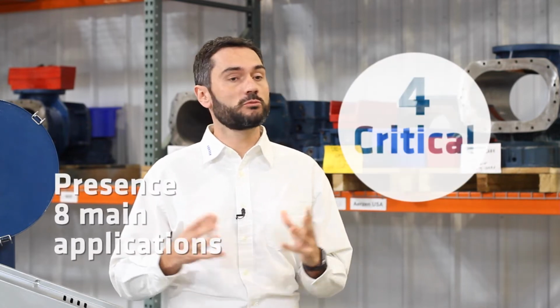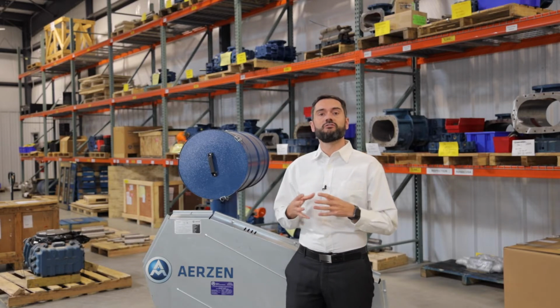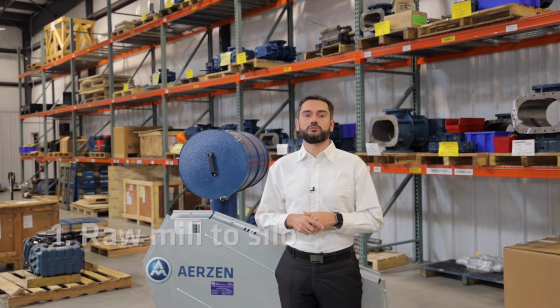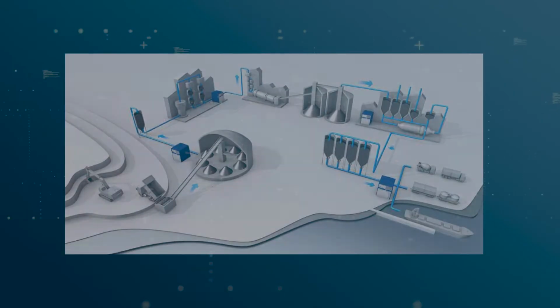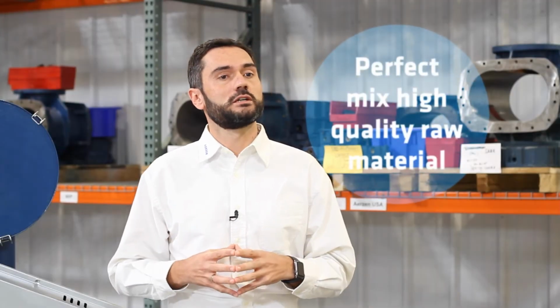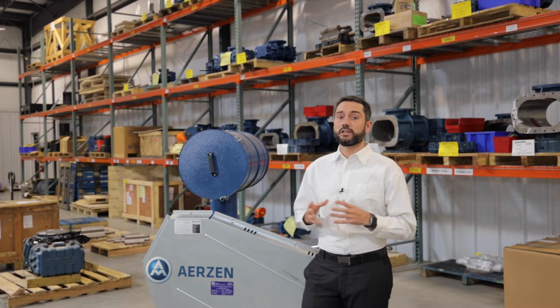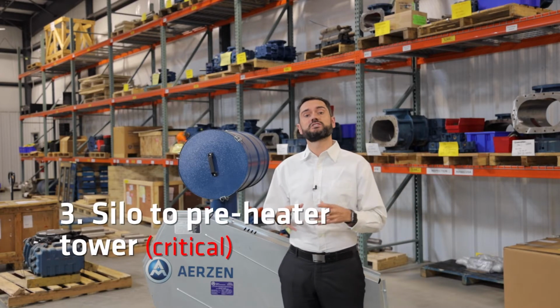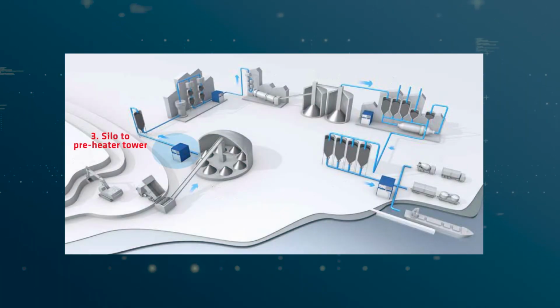Aerzen has presence in 8 main applications in the cement manufacturing process, some of which are critical. We're going to start with the raw material process. The first application is pneumatic conveying from the raw mill to the raw material silos. In that application, you can find Aerzen machines to pneumatically convey the material. Second application will be silo homogenizing. That's very important because when you add the correct materials, you get the perfect mix to have a high-quality raw material for the production of cement. The third application related to raw material will be pneumatic conveying from the silo to the preheater tower, if there's one available, or directly to the kiln, depending on the technology used in the cement plant.